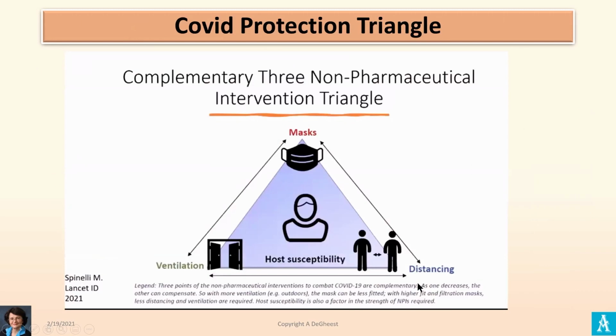So let's talk about the protection triangle. It's really a combination of being aware of the type of mask you wear, the ventilation, are you indoor, outdoor, what type of air conditioning system, and your distancing. All of this is what you need to be aware of when you look into an environment.